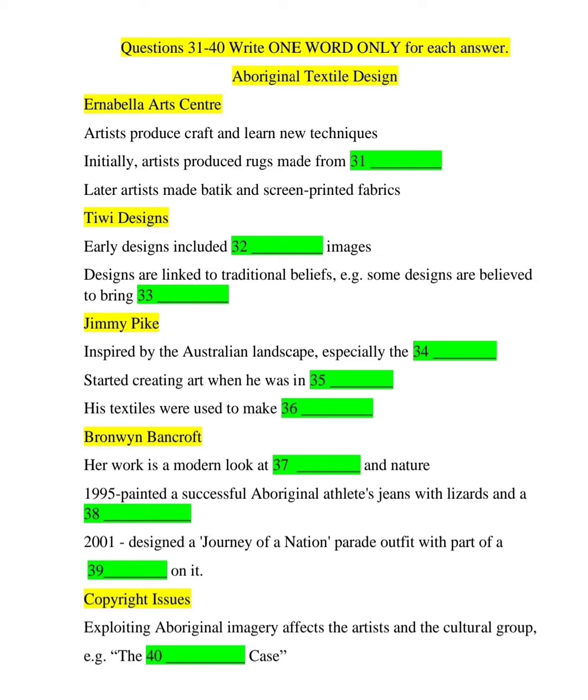In 1995, she was chosen by a charity organisation to paint a pair of jeans owned by Cathy Freeman, a famous Aboriginal Australian athlete. She used imagery of lizards moving quickly over the Australian terrain, and she added a rainbow, which represents the optimism that Cathy symbolises for all Aboriginal people.